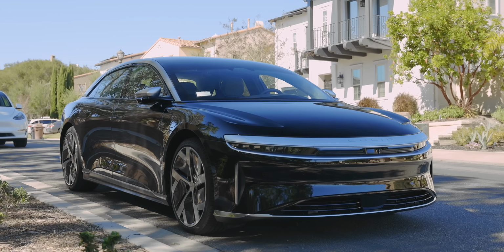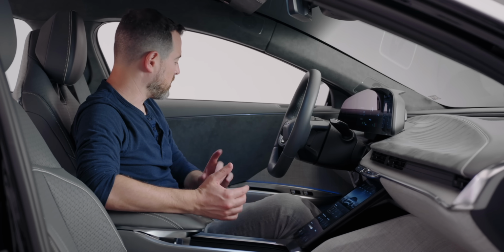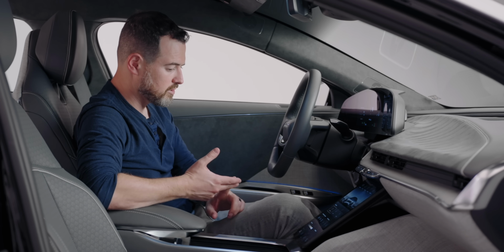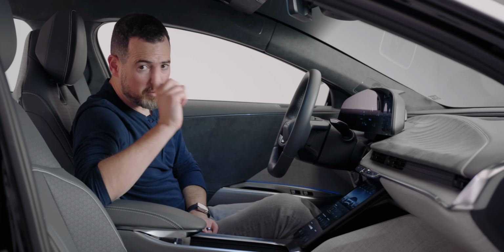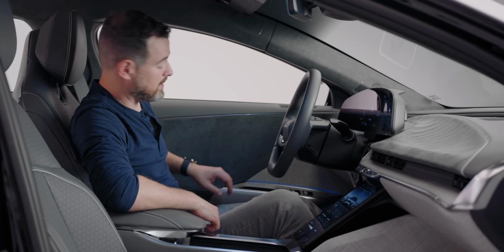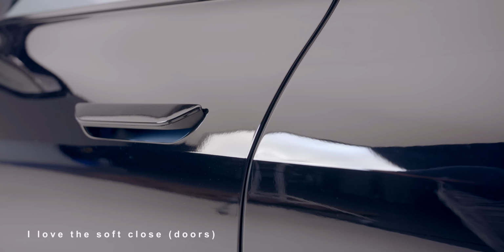So that's the interior of the Lucid Air. It's a really comfortable place to be. They did an incredible job with build quality and materials, and there's still a ways to go when it comes to software. But that's not the whole story about the Lucid Air. I love the soft close.